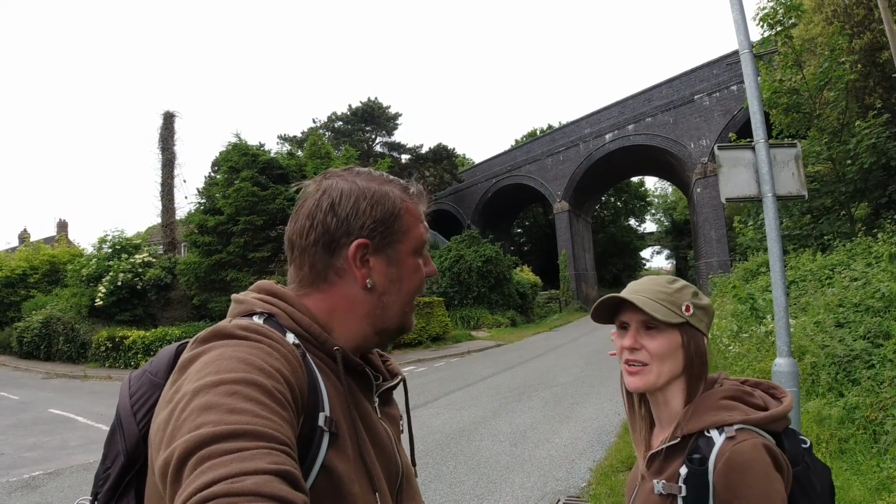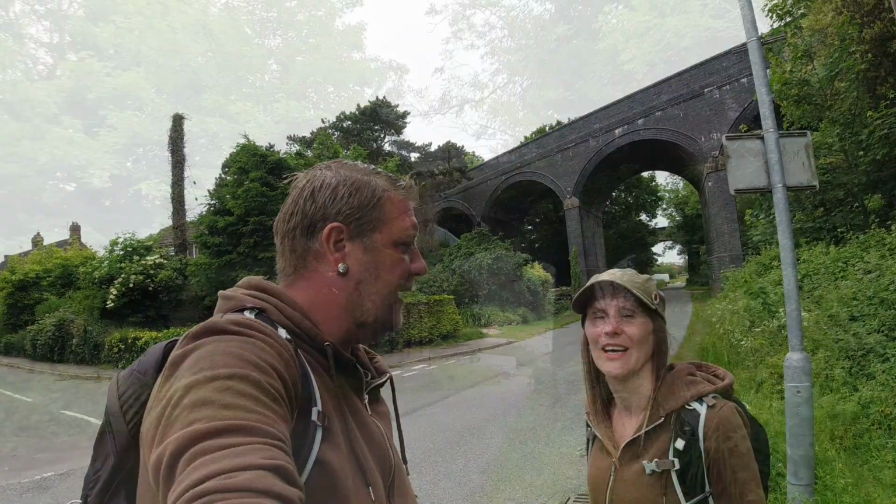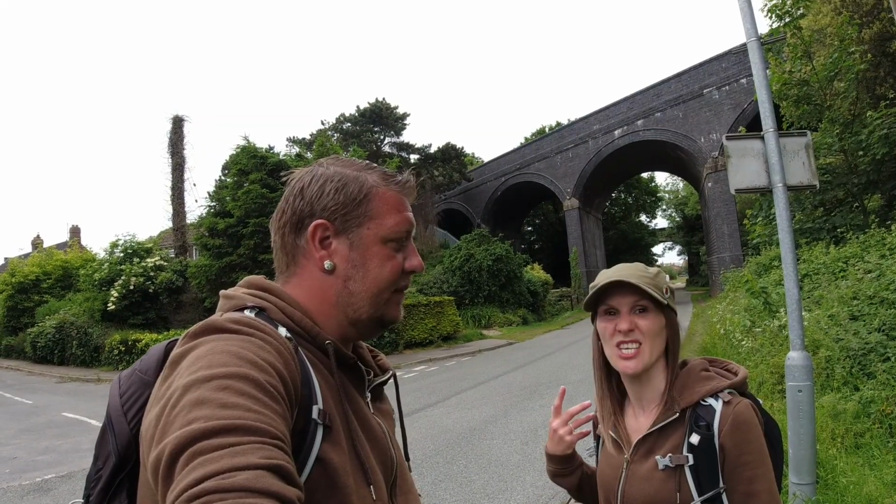I don't know if you can see behind it, but there's actually another one, you can call it a mini viaduct. It's a bridge, really, which still has the current line from North Walsham to Cromer on it. Obviously, we're not going to go anywhere near that. But let's go and check this one out then.